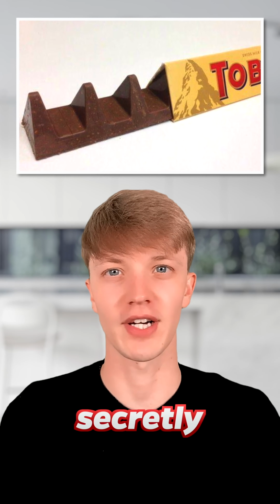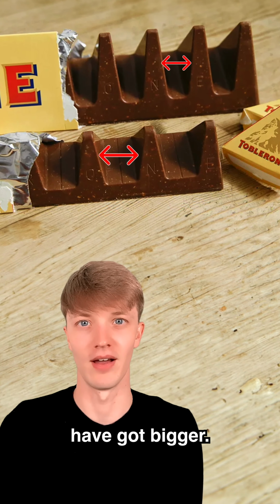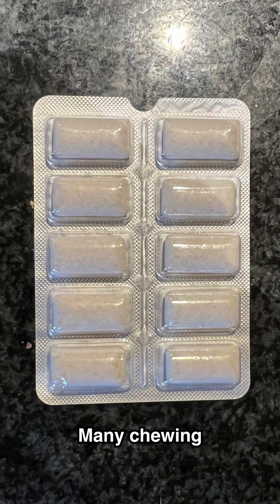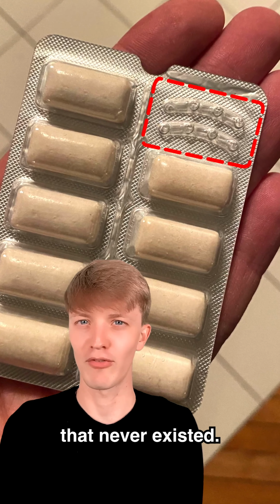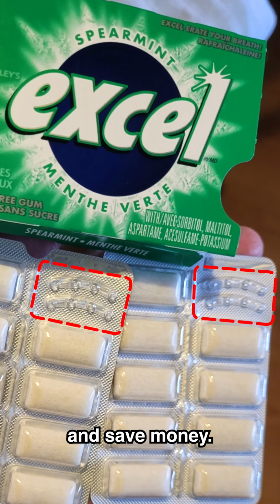Foods that have secretly changed. Recently, the spaces in Toblerone have got bigger. The price has increased, but you're getting less chocolate. Many chewing gum brands have replaced one of their gums with a thumb grip, solving a problem that never existed. Of course, they simply do this to give you one less gum and save money.